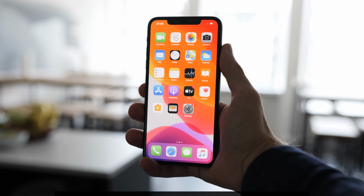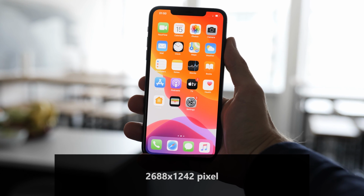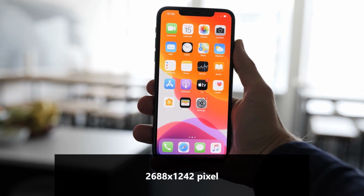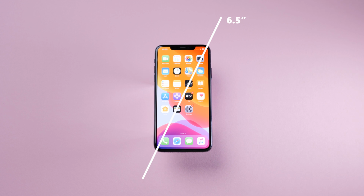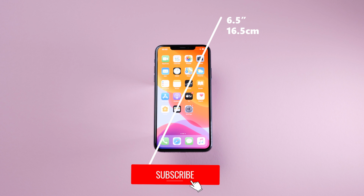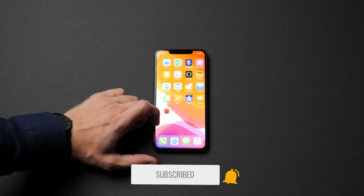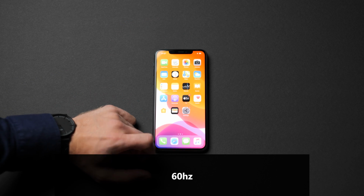The iPhone 11 Pro Max has a 6.5-inch display with a 2688 x 1242 pixel resolution. It uses an OLED screen to create very natural colors. The 6.5-inch display therefore measures 16.5 cm diagonally with a pixel density of 458 ppi. Since this phone was released in 2019, it doesn't have the 2020 must-have of a 120Hz refresh rate.